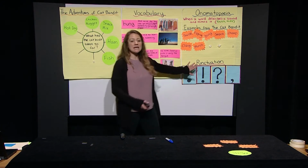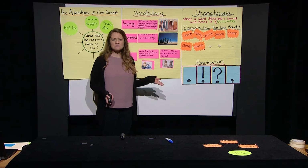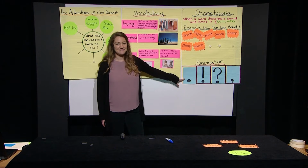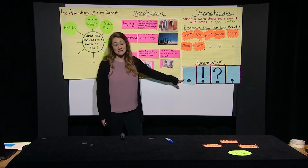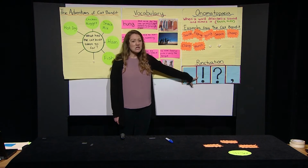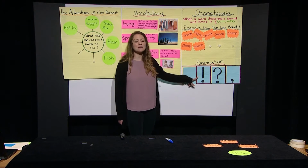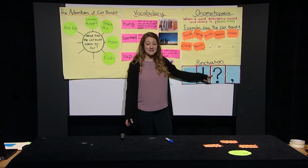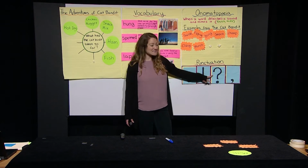All right, so let's just take a look at our punctuation marks to get us ready for our reading. Do you remember what these 4 types of punctuation marks are that we've discussed together? What is this one? Yep, it's a period, which is used at the end of a declarative sentence or an imperative sentence, which is a command. What's this one? It's an exclamation point. Do you remember what it's used for? It's used to show excitement, emotion, or to put emphasis on a word or a phrase. What about this one? It is a question mark. And when do we use question marks? That's right, when we're asking something.